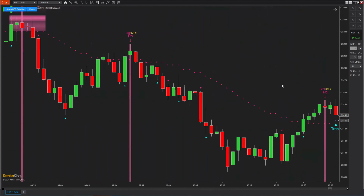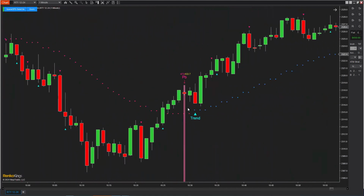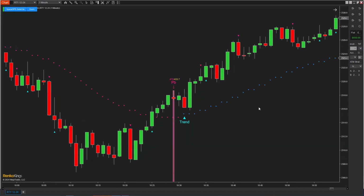So this is the Russell from this morning. Here is one that probably was a break even, because then the trend changed immediately. So here is the short. You were in the money a bit, and then the trend changed. And then price went up.